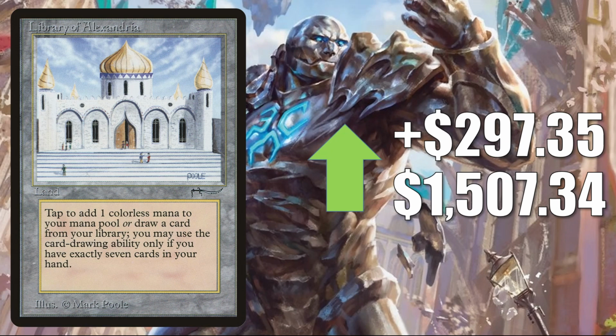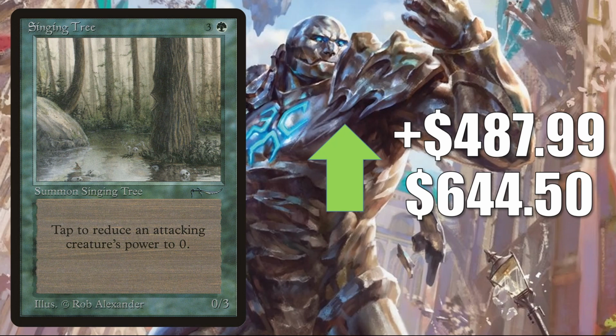Because remember, with these rare cards, it's hard to find a lot of sales in any given week. Your big websites have to kind of fall back on what people are asking, and that's how sometimes prices do get manipulated. Singing Tree, technically going up $487.99 to $644.50. This is in the same situation as Pyramids. I can't find anybody paying these prices, at least not yet.